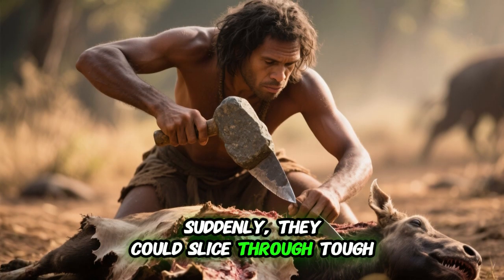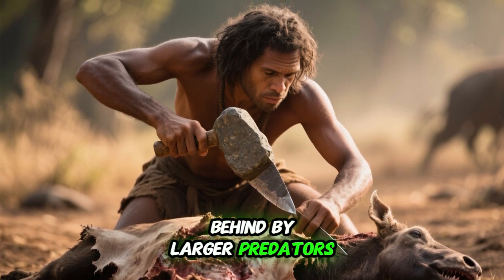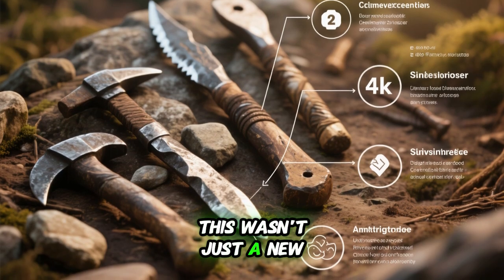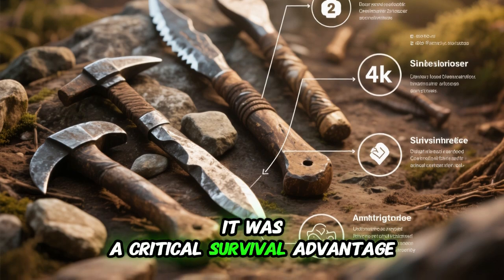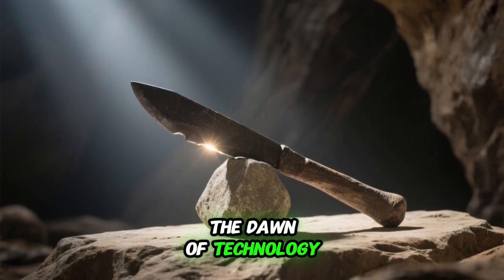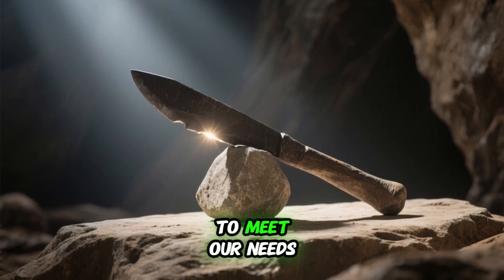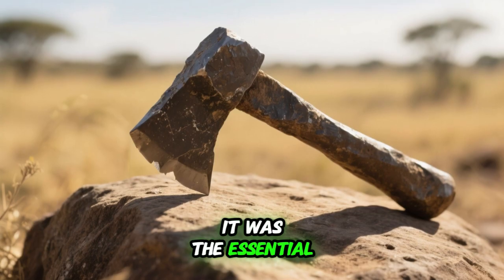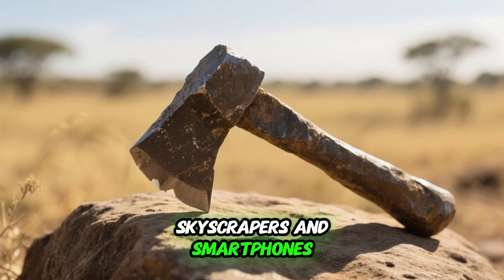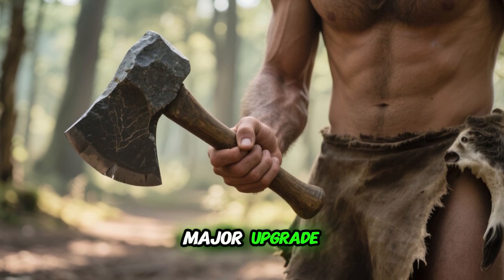Suddenly, they could slice through tough animal hides, butcher carcasses left behind by larger predators, and access nutrient-rich marrow from bones. This wasn't just a new way to get a meal, it was a critical survival advantage. The Oldowan chopper represents the dawn of technology, the first spark of ingenuity that proved we could alter our environment to meet our needs. It was the essential first step on a ladder that would eventually lead to skyscrapers and smartphones.